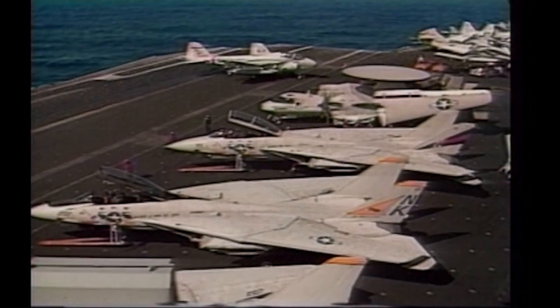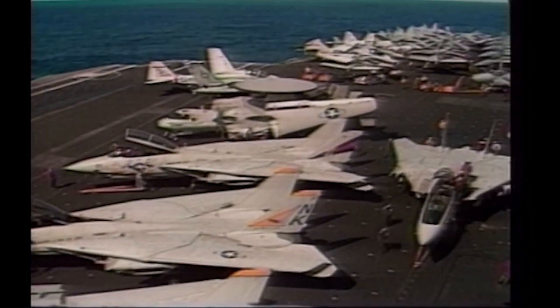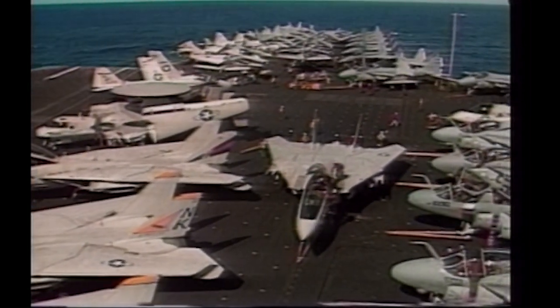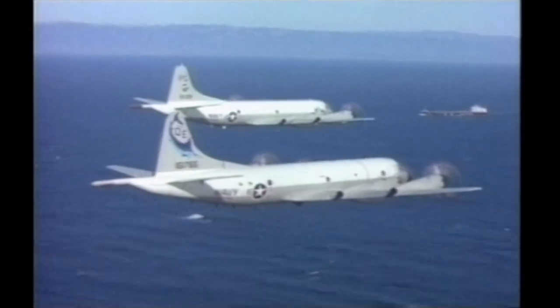In today's world, the embodiment of military might is the American aircraft carrier. These monoliths personify the essence of power and technical achievement. The weapons they've carried over the years have always been at the edge of industrial and scientific achievement, and many of the planes used have become icons of aeronautic history.